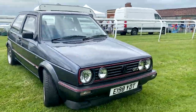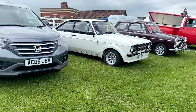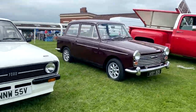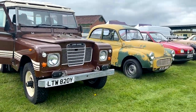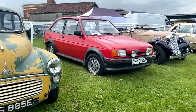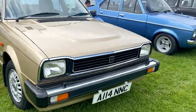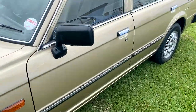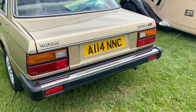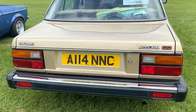Golf GTI. There's just some modern cars over here, but there's a few. Ooh, we've got some coming up. That's very nice indeed. More American stuff, Land Rover as well. Another Ford Fiesta. Pepper pot wheels, very nice. This is what we're talking about. Triumph Acclaim. Oh, look at that, that's wonderful. I've always wanted one of these. Brilliant. There's not many left of them either. It's a CD as well, top of the spec. It's brilliant.